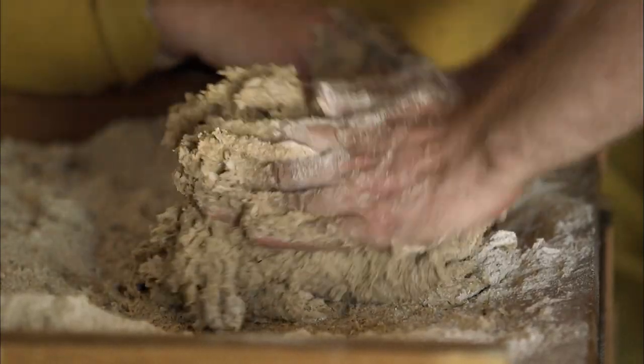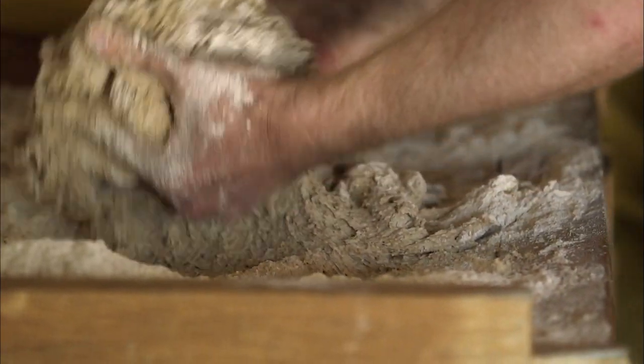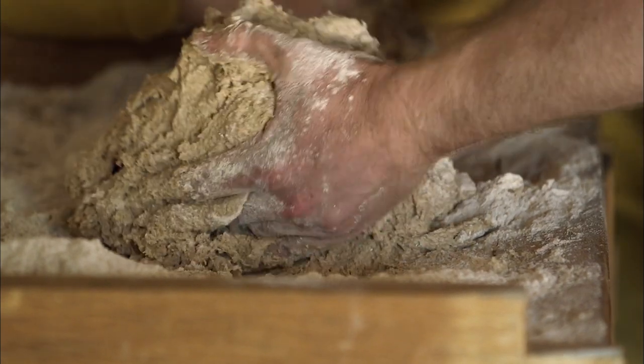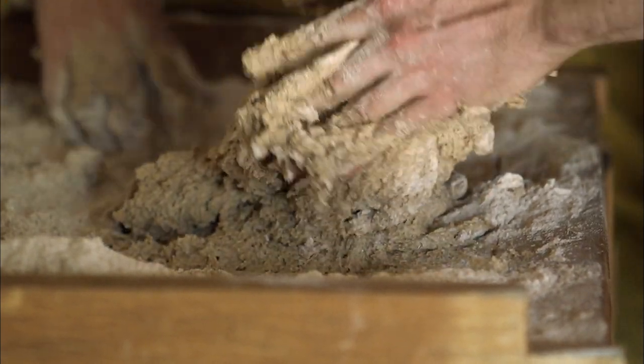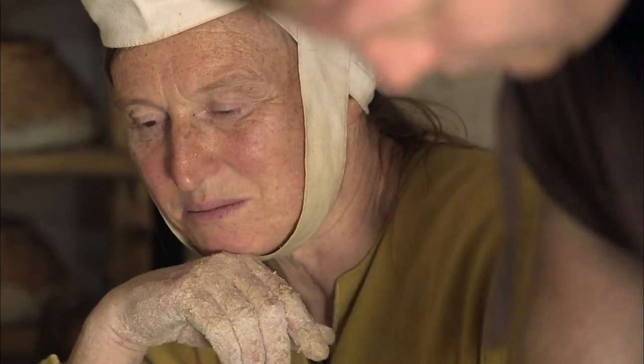And were these like family affairs or a proper big business? How would a baker make his money? Well, the majority of bread was made at home on a family scale. Right, so women. You wouldn't go out and buy, you'd actually have it in-house. In the 13th century, most of it is being homemade.